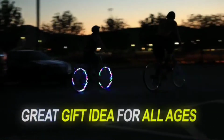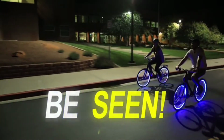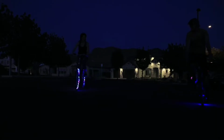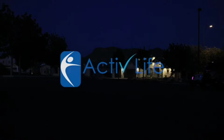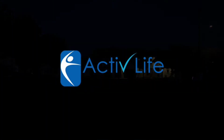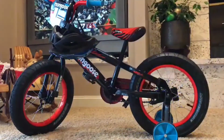Our patent-pending Active Lights are the only brand that uses durable silicone bands to hold your ultra-bright lights securely in place. It is a waterproof product that comes with a fast, easy installation, lifetime manufacturer's warranty and batteries. Yes, batteries are included so you're ready to ride right out of the box.